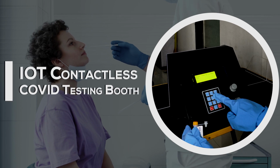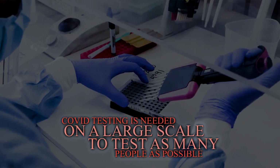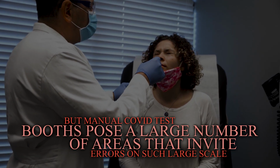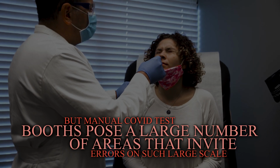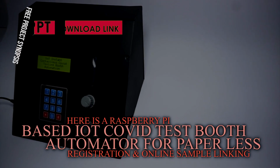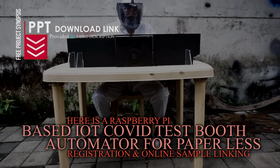IoT Contactless COVID testing booth. COVID testing is needed on large scale to test as many people as possible. But manual COVID test booths pose a large number of areas that invite errors on such large scale. Here is a Raspberry Pi based IoT COVID test booth automator for paperless registration and online sample linking.